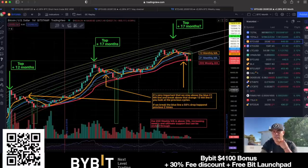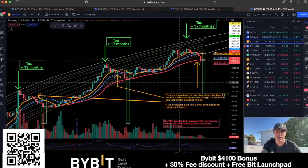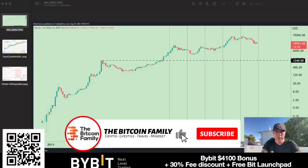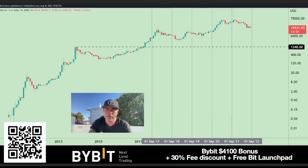Now, there is another chart that shows you that September hasn't been the most positive month in history. Let's quickly jump into that chart. Here you can see that September 2017 was a red month. That was during the bull run. Even September in 2017 was red. Here, in the bear market, it was a red month. Here again, it was a red month. Here again in the bull market, September was a red month. Here again in the bull market, September. So September hasn't been the best month.